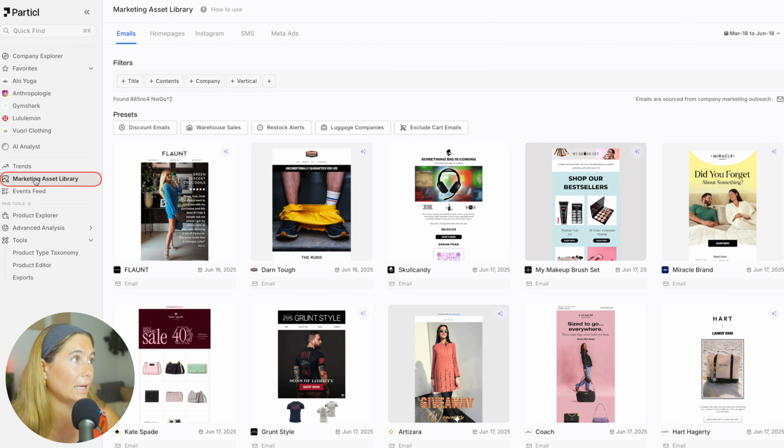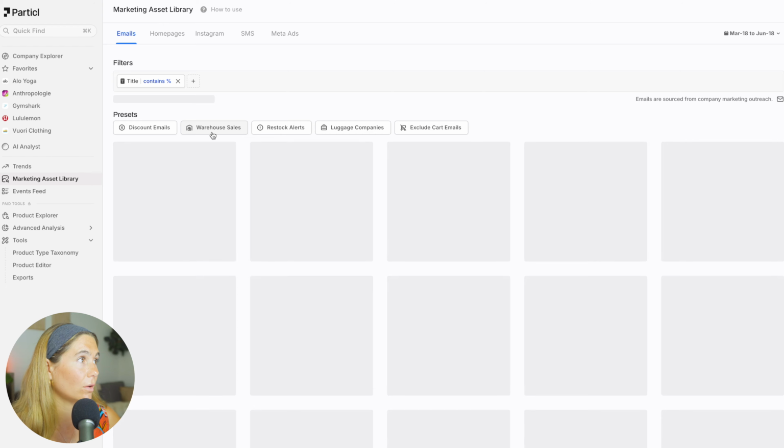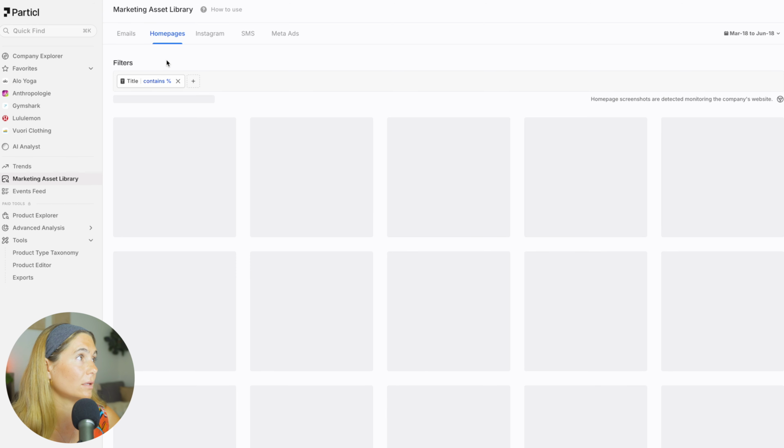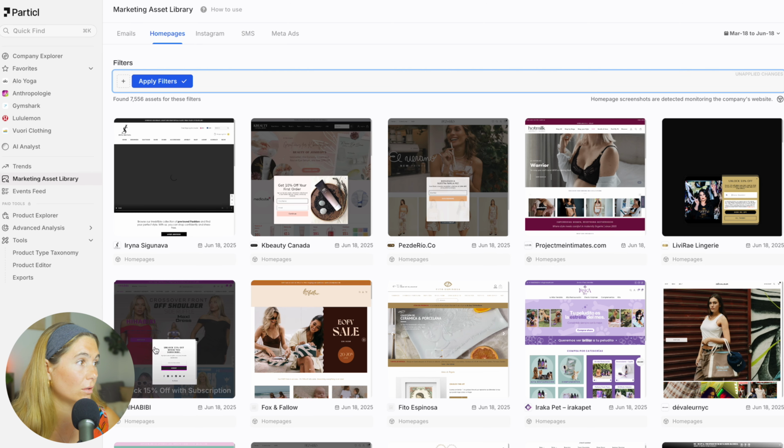Then we've got the marketing asset library. So here you can see other companies' ads and assets. So you can go ahead and look at discount emails or warehouse sales, restock alerts, etc. So that's all emails. And then you can see home pages. And again, you can filter whatever you would like.